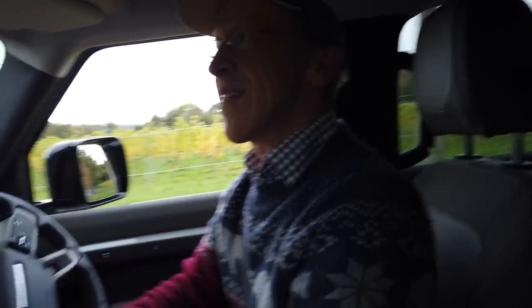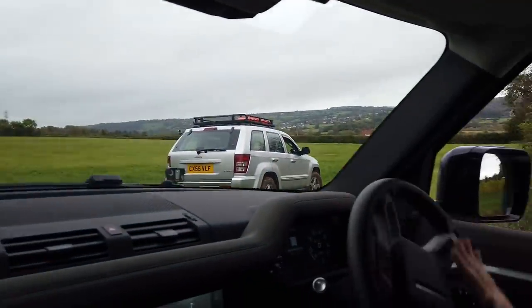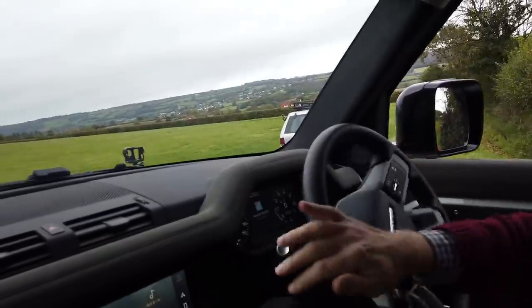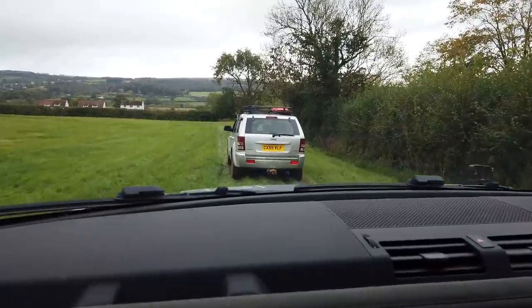Right, we've come to the second 4x4 action day we've been on. There's a lot more people here today. It's a bit wet, it's a bit boggy out. So we'll have a look at some of the cool vehicles. There's all sorts today. So obviously we're in the stick.